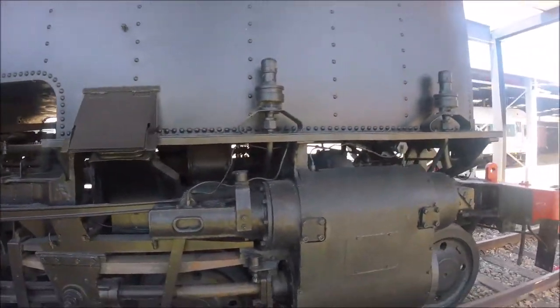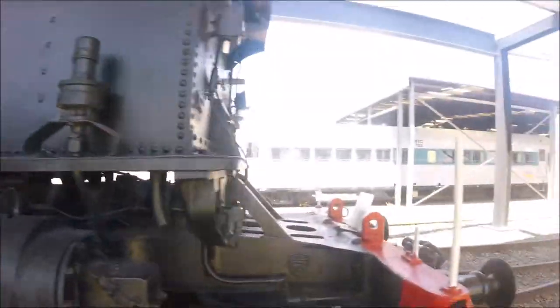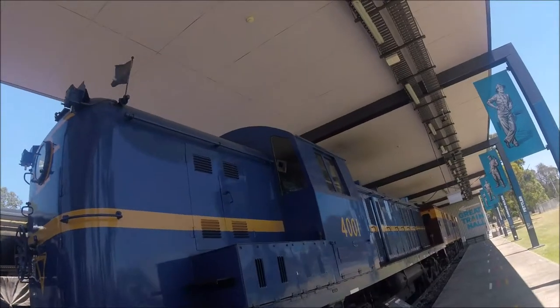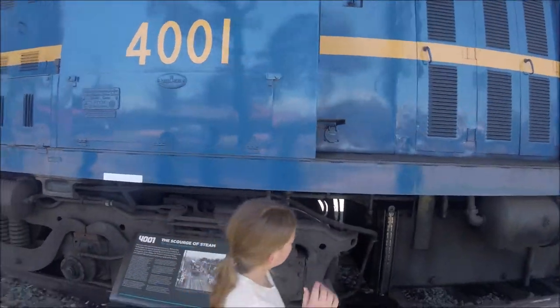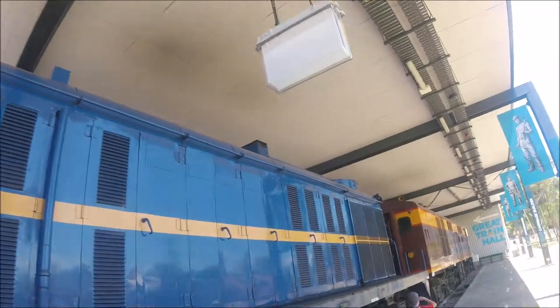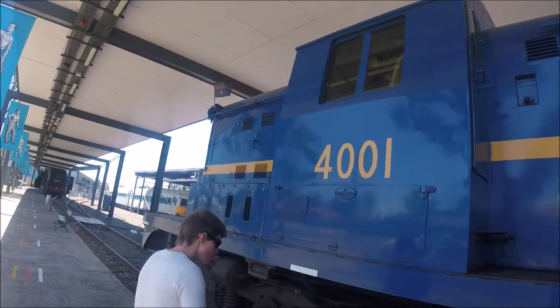Probably all seized up. Oh no, it looks like it's been operating. They might start it up and move it. So this is diesel powered and electric driven. What year is this one? No, that's an engine in there, darling.